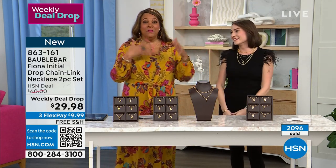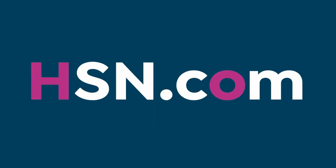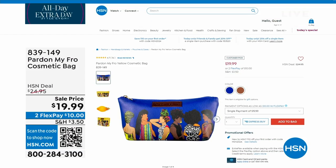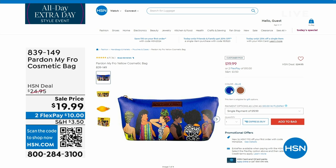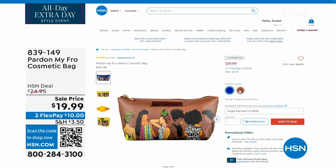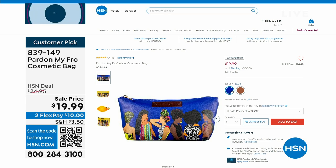Okay, I would leap into the 70s. Also, not getting a full presentation, but I have the cutest little cosmetic bag for you. It's $19.99. I have Espresso in blue. It's by Pardon My Fro. I love this brand. I say I would leap back into the 70s because I wish I could just rock a big old huge afro. I like my bell bottoms, my bell sleeves.